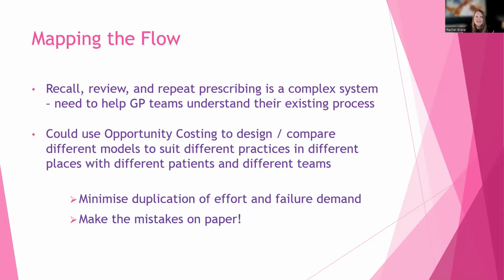And what we did at our surgery is, obviously this process is incredibly complicated. Lots of people are involved across the practice system. We used a quality improvement model called opportunity costing, which basically allows you to map the flow and work out how a patient would be recalled every year, how they would go about getting their prescriptions every year, and which members of the team were involved in the old system.